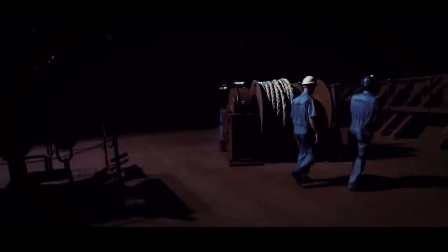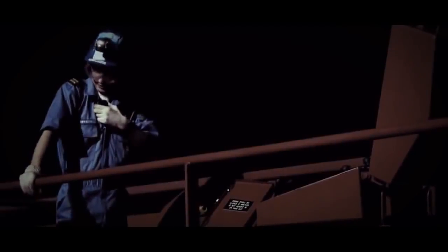Now, she just has to drop her 130-ton anchor, one 200-kilogram link at a time. Remus, please let go port anchor, 5 shackles on deck. 5 shackles on deck, port anchor.